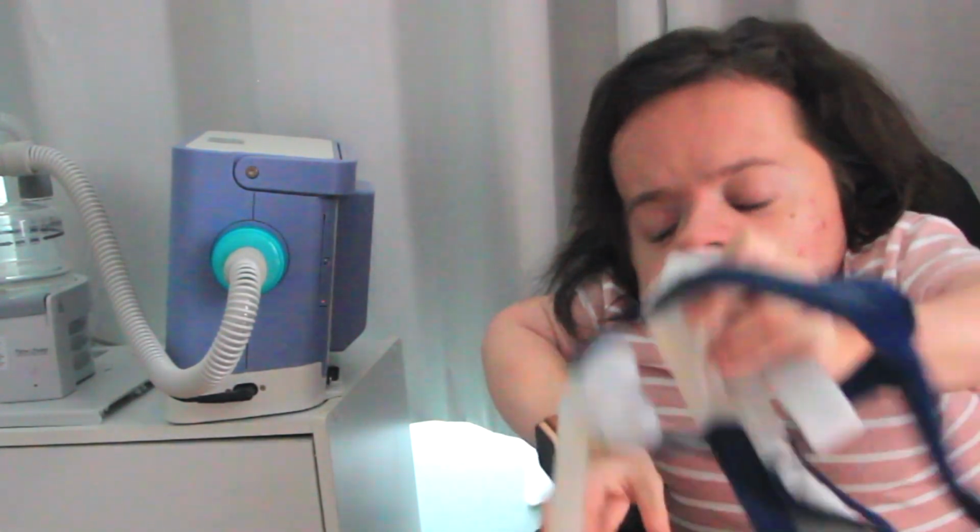Like, had to use oxygen. That's because of how bad it was. And this little nose piece is so much less invasive, just so much better, a lot easier to get used to. It still took some time, but I absolutely love it now. I don't go to sleep without it. I can't. It's so much easier to breathe.